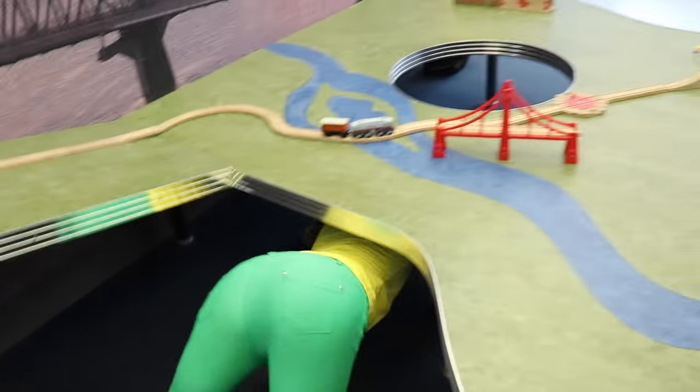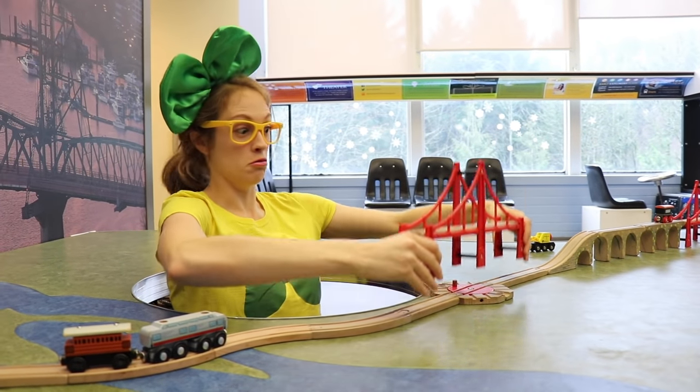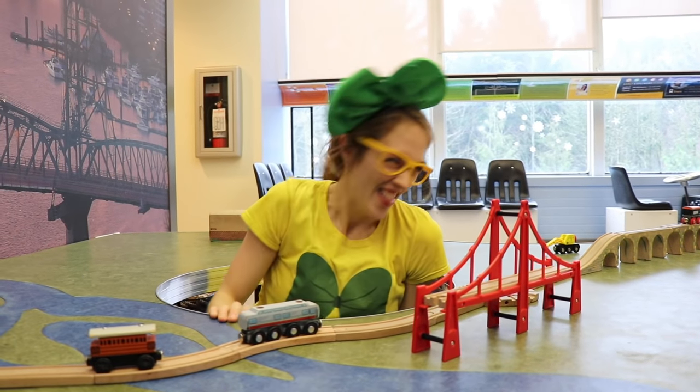Transportation, and this is the Portland cityscape. Yeah. There's a train table and a bridge. Oh boy! Hey, look at this! I'm like a bridge operator. Oh boy! Needs to be lifted up. Sailboat. Boats and everything can go under bridges when they're lifted. That's pretty neat.